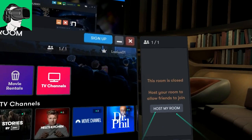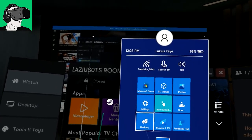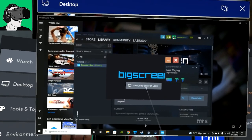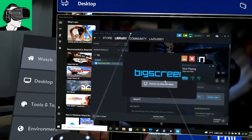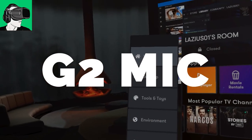If you host a room, it will be here. You can also control stuff from your actual computer, so let me bring it up, for example. Then we click on desktop here, and you'll see on my desktop we can switch to the desktop menu and control everything from the desktop. So if you want to create any events or you want someone else to control things for you, they can do that. But we're going to control everything from here first.